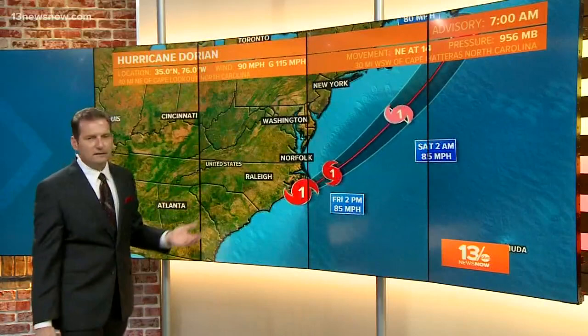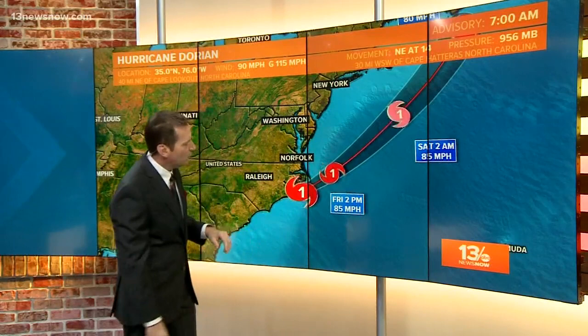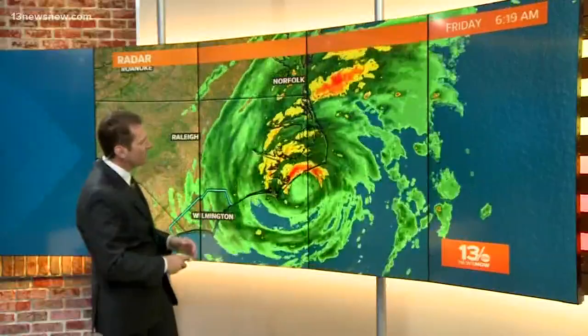Big difference here. We're not looking at a Matthew-type situation where it stalls and expands and just, you know, dumps rain that just doesn't go away. This is a situation that it's going to keep on rolling, and things will improve later tonight. Skies will clear tomorrow. It's going to be mostly sunny. It's going to be warm and muggy, but it's going to be mostly sunny tomorrow. That'll aid in any cleanup efforts that need to be taken around the region. And I suspect there will be some with trees and limbs and different things like that, flooding issues as well.